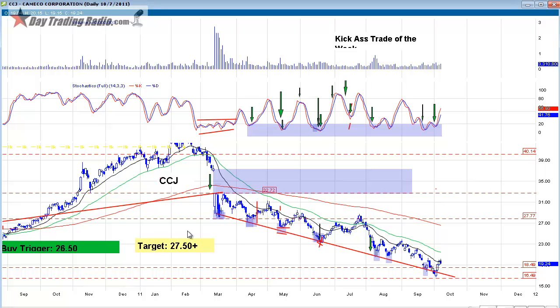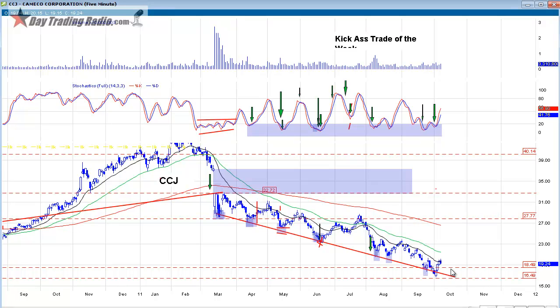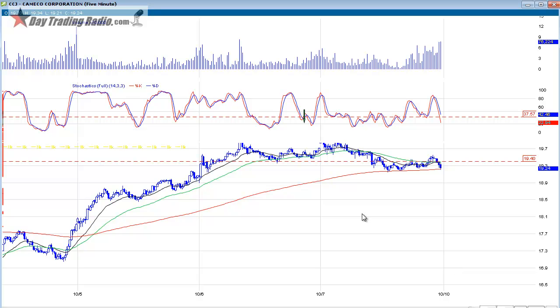We took this trade over and over again. You can see some of my notes from previous trades. Every time it came down to this lower trend line, we took this trade for a nice bounce. And it's just about having patience, because this one, I don't think this move is over with. I think $21 is in the bag on this, so I would definitely look at getting into this early on Monday.